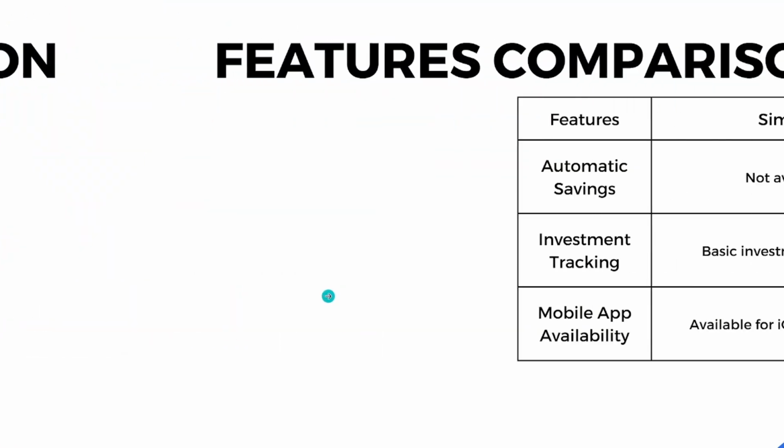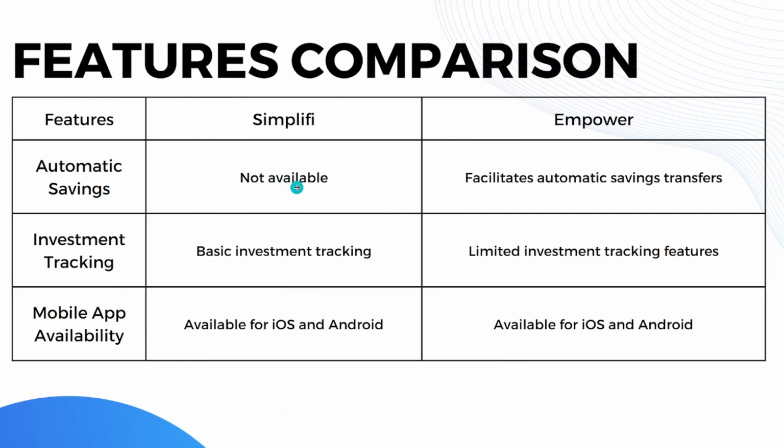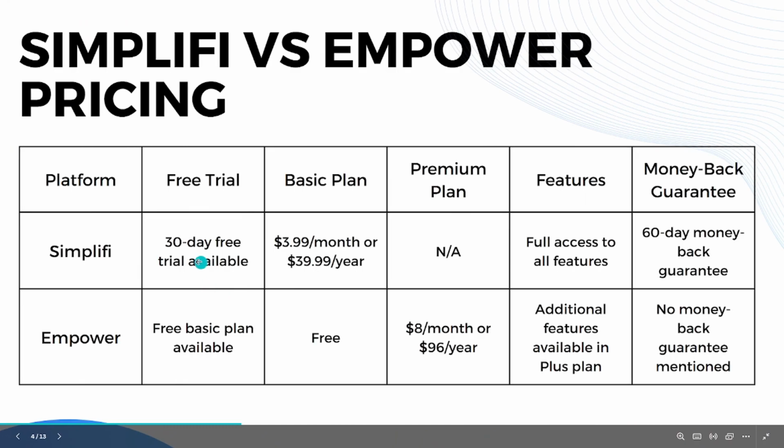And that's their difference. So when it comes to automatic savings, as you can see, Simplify doesn't have it, while Empower facilitates automatic savings transfer in their application. And when it comes to investment tracking, as you can see, Simplify offers basic investment tracking, while Empower doesn't have or has limited investment tracking features. So that's their difference. So when it comes to mobile app availability, both platforms are available for iOS and Android. So yeah, they're just the same when it comes to availability. So now we're done. Let's go to the pricing comparison.